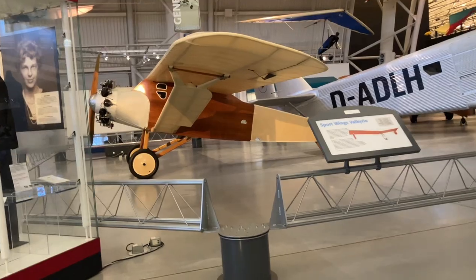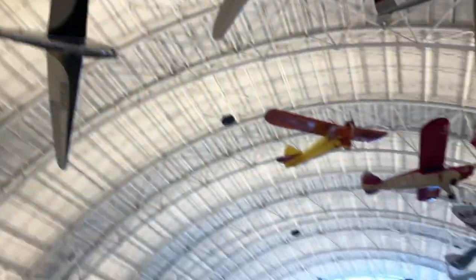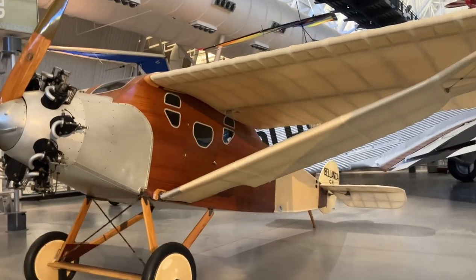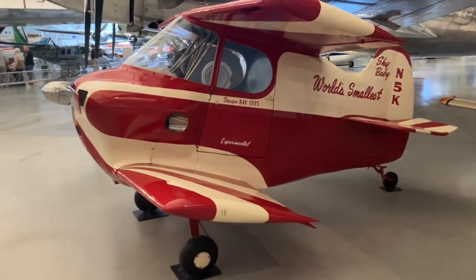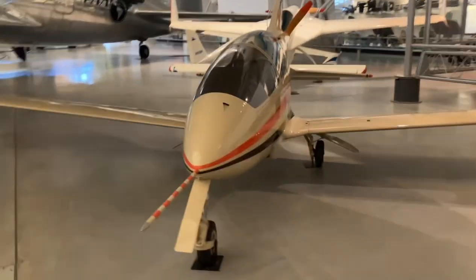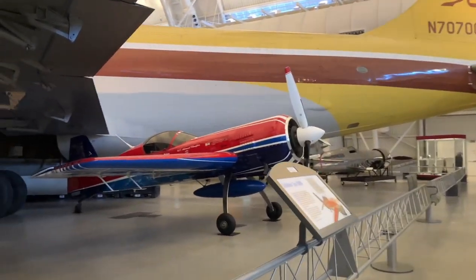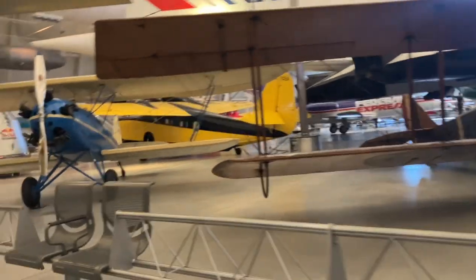Then we have the Junkers Ju 52. Oh wow, I don't even know what that is, but we have the Sport Wings Valkyrie there. And we have all these other planes, which will be shown in just a few seconds here. Here's the Boeing 307 and some things in the Balanza CF. And then we have the Stits SA-2A Sky Baby, which is the world's smallest plane, but it's actually the second smallest plane. And then we have this BD-5B, and a Rutan Cozy over there. And then we have the Sukhoi Su-26M right here. And then we have the Curtiss JN-4D Jenny.